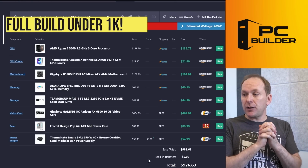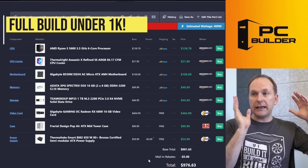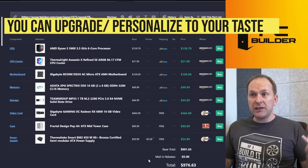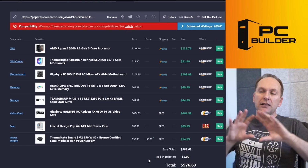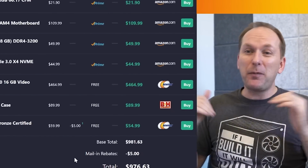Overall, $976 again. If you want to take that 20, 30, or $50 extra dollars and you want to get an NVIDIA GPU, you certainly can. You could upgrade the motherboard here. You could go with a 5700X instead. You could get faster drives, better power supply. You can have some flexibility to kit this out the way you want, or just build it right here, pocket the money and go buy yourself a free game.